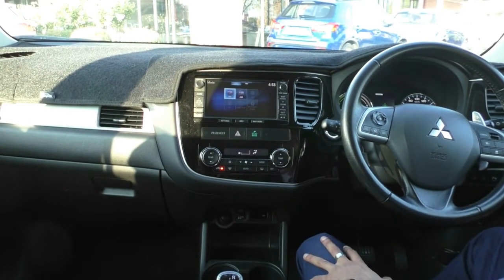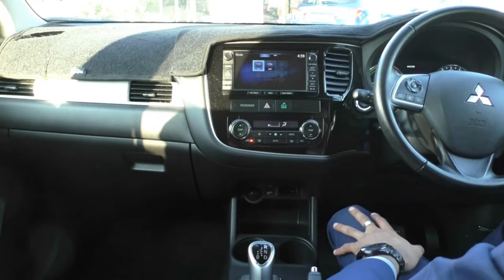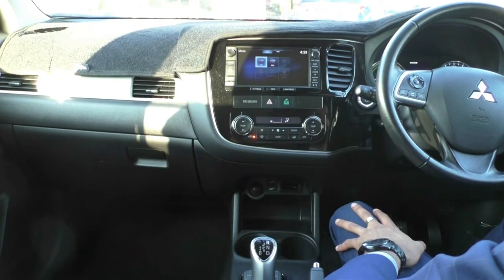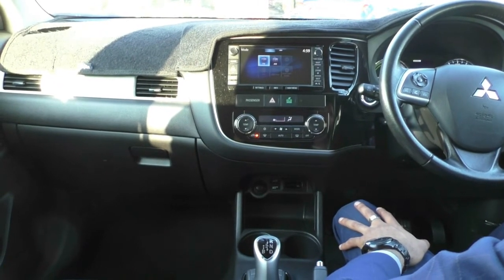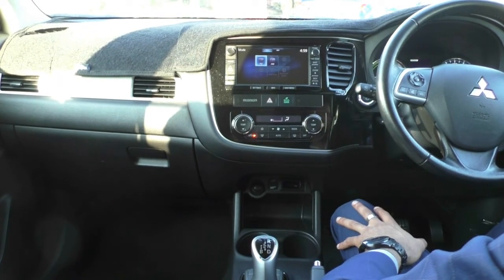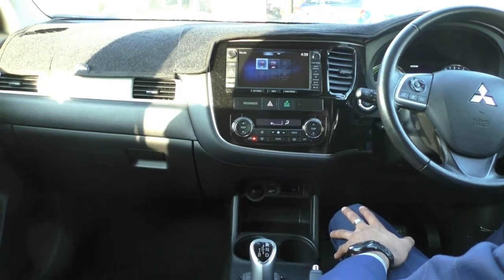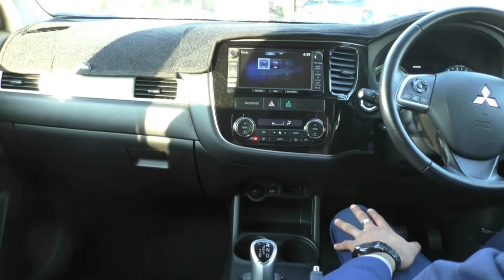Just below here, if driving a hybrid and saving plenty of fuel isn't enough for you, there is an eco mode which lets you save even more fuel. So guys, if you're into your economy and you like to save fuel and you like to save money, then I can guarantee this car is for you, because it's got an additional eco mode as well.